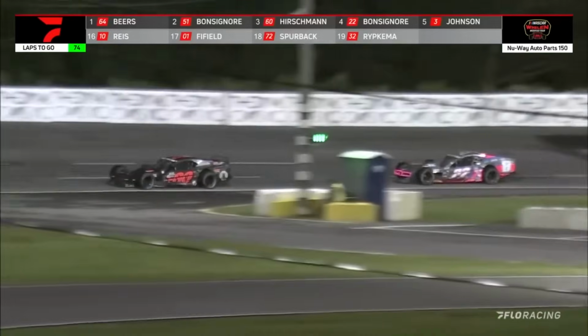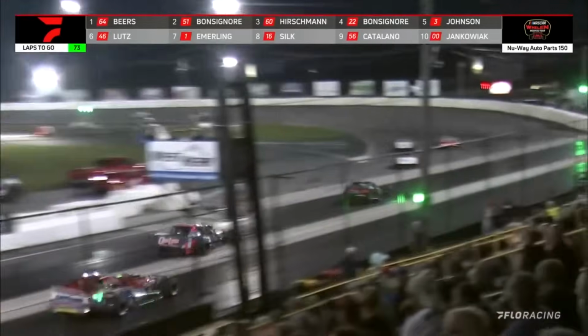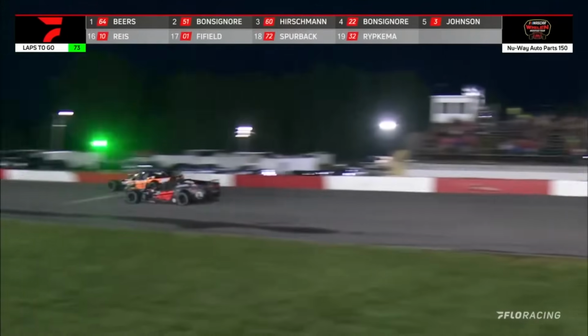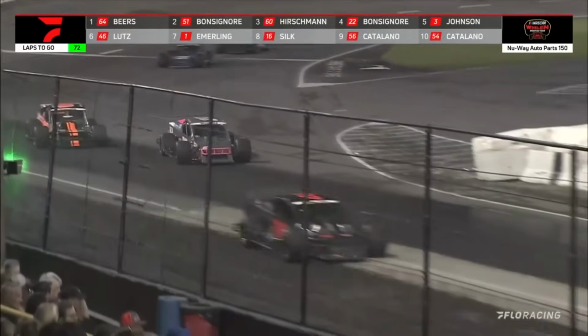This is one of the longer runs that we've had so far, Joe, and that battle still raging as they come up, and it appears that now Hirschman is able to pull away by a little bit as he works his magic there as well. A little bit of lap traffic up ahead, and Matt Hirschman is starting to close in on the 51 of Justin Bonsignore. Austin Beers may not be as quick as he was earlier because everybody 2nd, 3rd, and 4th that you see in your frame right there are closing in on Beers as he navigates some of the lap traffic.